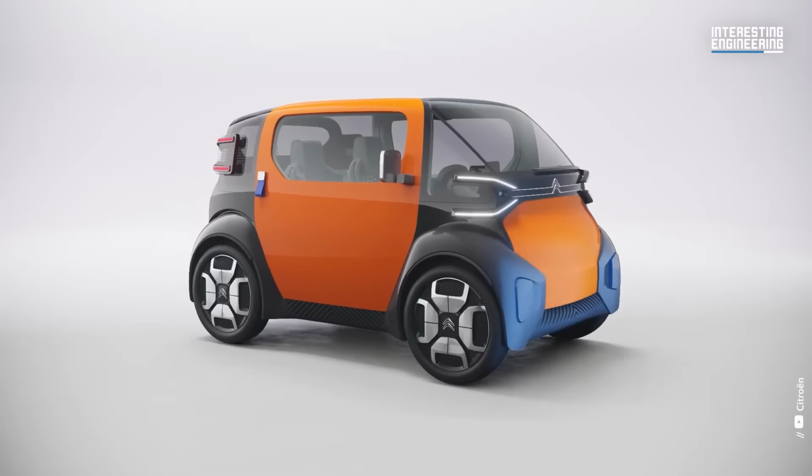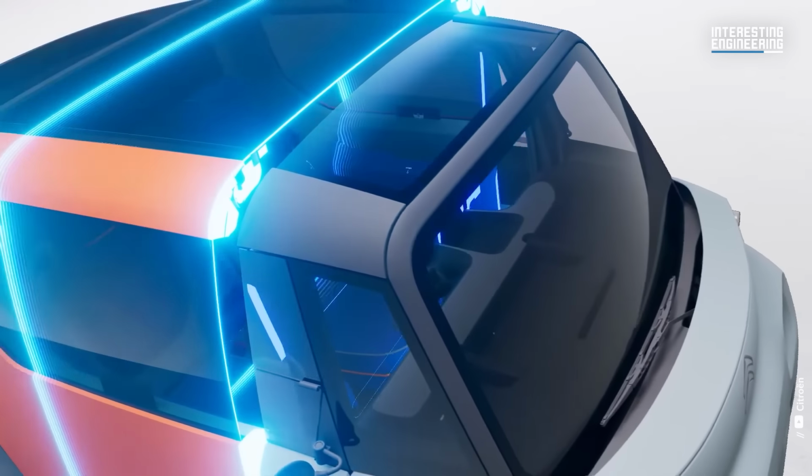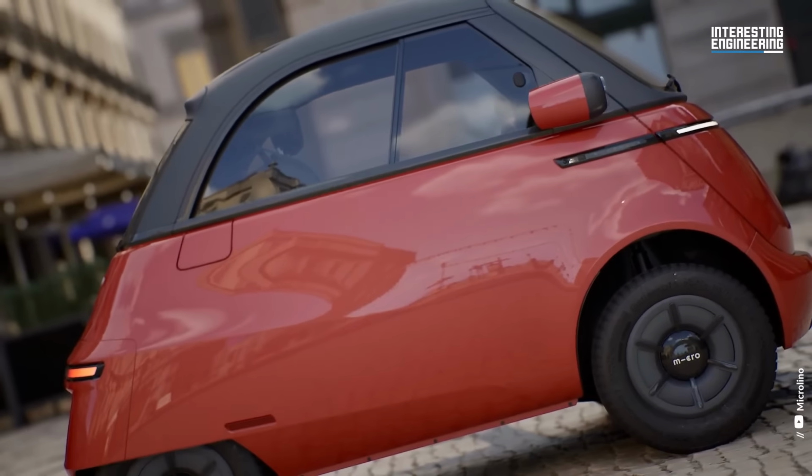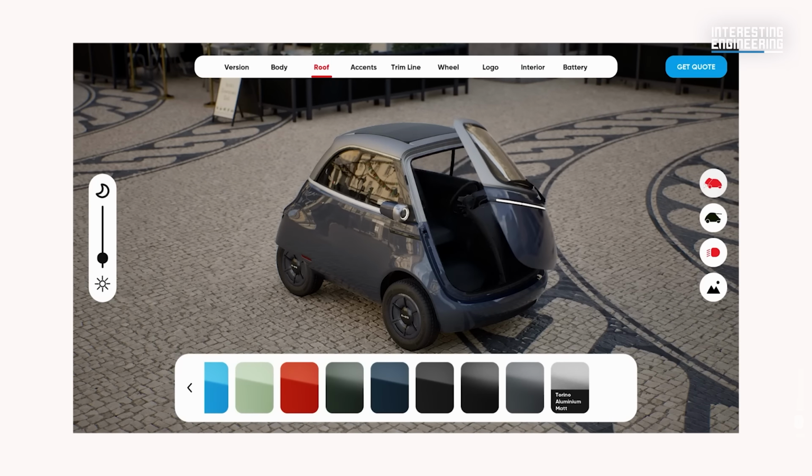Other weirder cars we've seen come to market are the micro-mobility style town cars like the Citroën Amy and the Micro Michelino, an ultra-small bubble car type EV with a front-mounted door and quirky retro aesthetic.